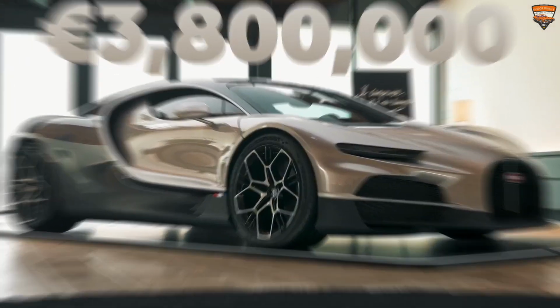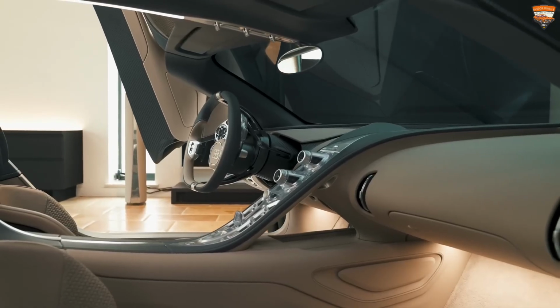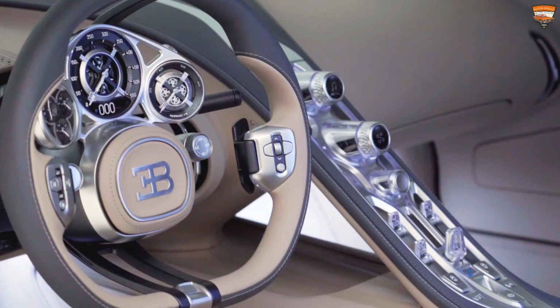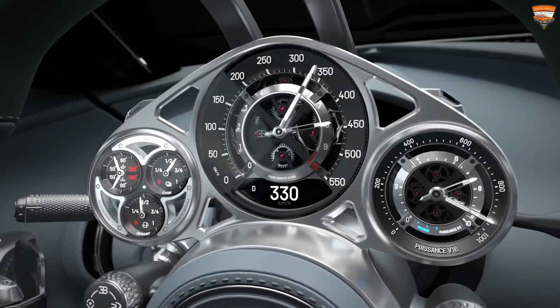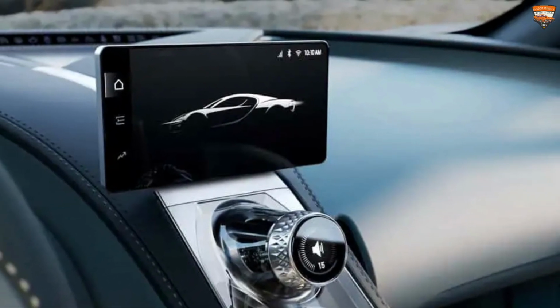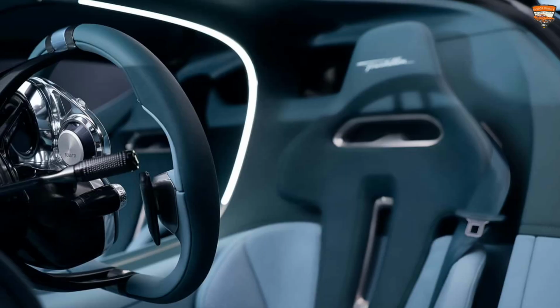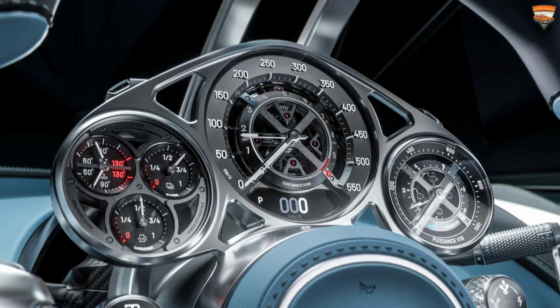The interior is just as impressive as the exterior. Step inside, and you'll see modern technology blending seamlessly with retro design. The fully analog dashboard provides all the information you need. You won't spot a single digital screen inside, unless you look closely. The hidden digital screen on the center console, which also supports Apple CarPlay, is a subtle but striking feature.